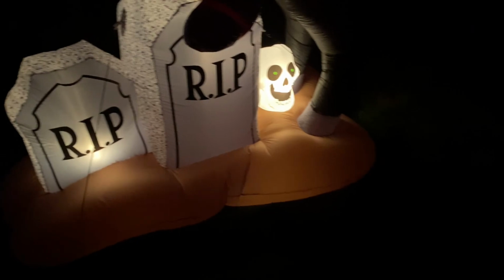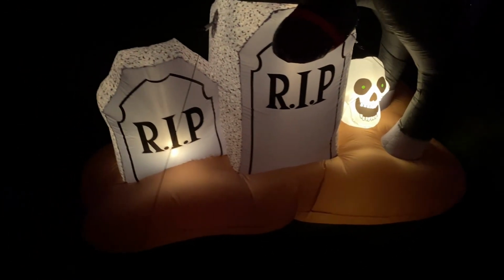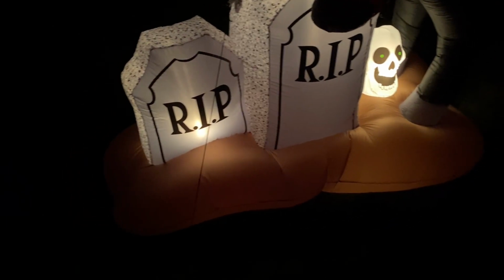So yeah, this inflatable, fantastic. 10 out of 10. Definitely buy this if you really, really want to, because I wouldn't be surprised if they sell out by the end of the season.